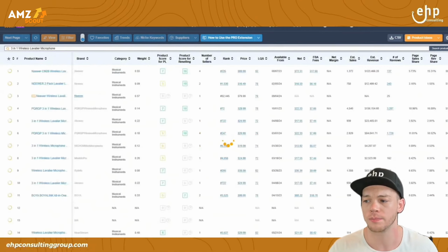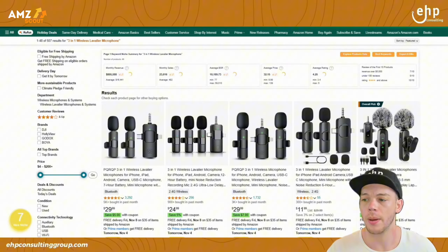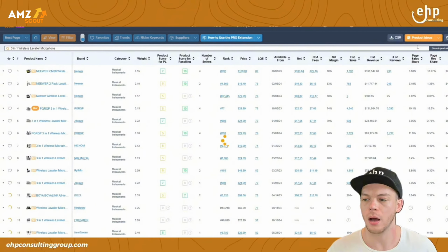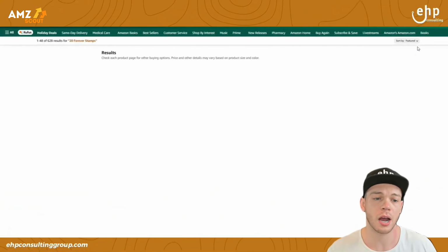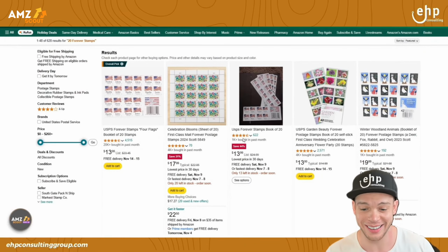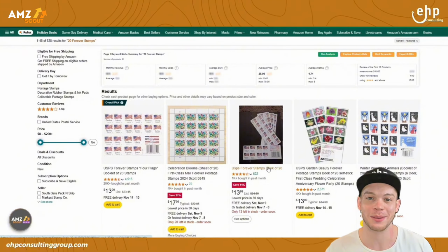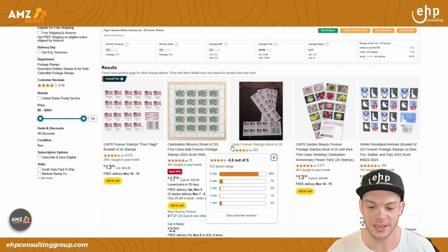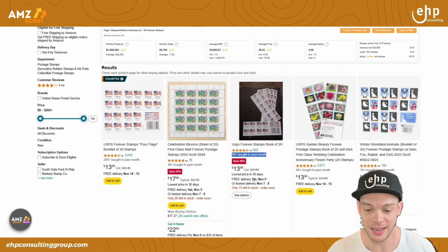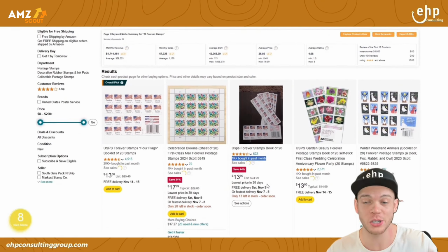So we kind of did that one. The first one was a wireless microphone. I think that's too competitive, so we're just going to keep looking. Just going to open the extension back up and do another random product idea. Forever stamps. Wow, forever stamps are selling a lot. This could potentially be a product. This isn't the product I want to sell because I want to sell a private label product, but it's just crazy how this picture is so terrible and they made 1,000 sales and it's not even Amazon FBA. So this one has potential, but we're going to keep going.